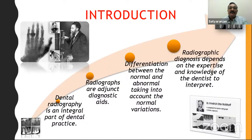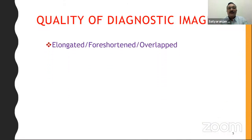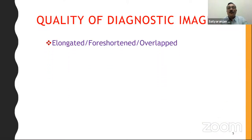So radiographic diagnosis depends on the expertise and the knowledge to interpret these things. So how do we go about it? First and foremost is having a good quality diagnostic image. If the image is not proper, it becomes undiagnostic and interpretation is not proper. When we have technique errors like elongation, foreshortening, or overlapping, these create a lot of issues in the diagnosis as well as later on in treatment. So many things are missed because of these. The idea is to take a proper radiograph and interpret.